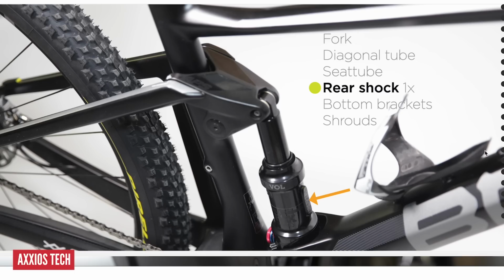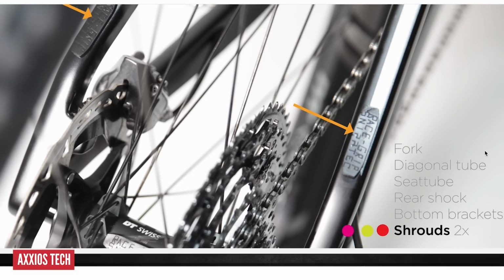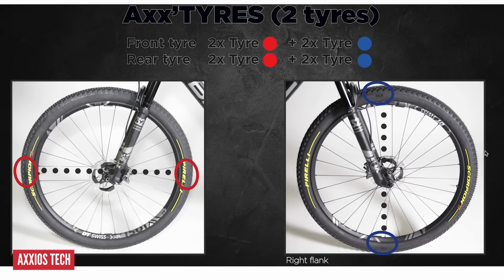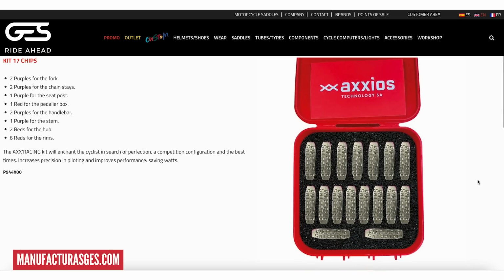Bold claims. They recommend sticking these chips to your frame, your shock, your fork, bars, stem, hub, wheels, well, anywhere on your bike. They claim this will give you a more responsive suspension and more tyre grip and faster running hubs and a stiffer frame and more. If you want to go all out, you need their racing kit, which comes with 17 chips to stick to your bike and will set you back north of 500 quid.